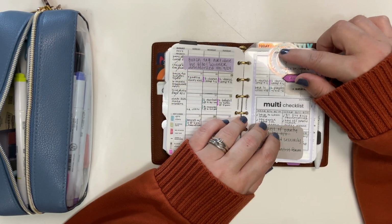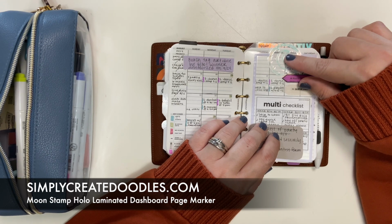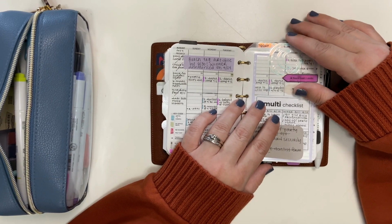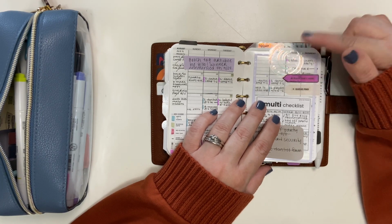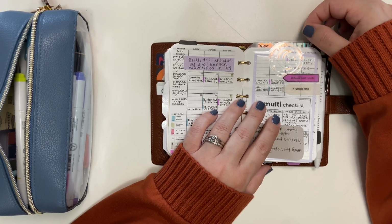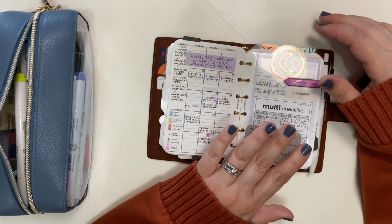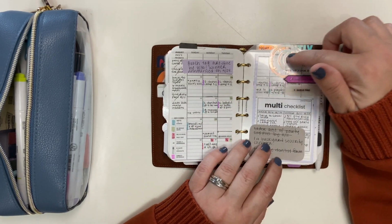This is from Simply Create Doodles shop. This is what she calls her moon stamp dashboard page marker, and this is just one of my absolute favorites. I actually ordered another one, which I'm hoping will be here really soon, and I ordered another one of my custom currently ones as well, just because I want to have them in both my A6 and my pocket because I love them.